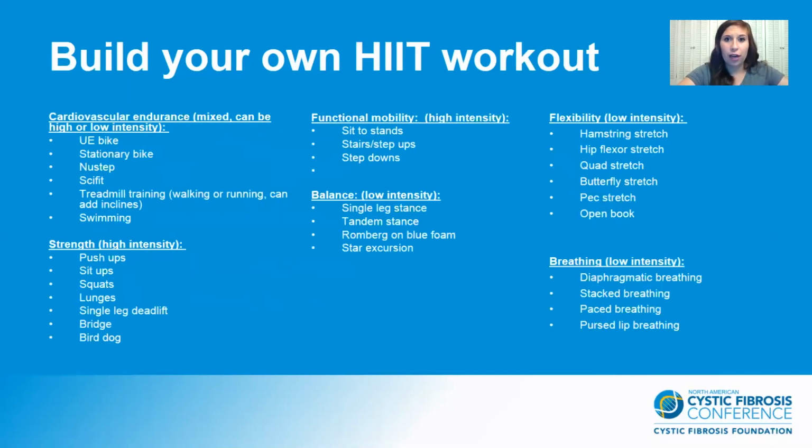You can build your own HIIT workout here, and I gave some examples. I'm not going to go through every one of these, but you want to make it functional for the patient. You know, what are their deficits? What exercises need to be incorporated? Can we do some high intensity mixed with some lower intensity balance, stretching, flexibility, and kind of be creative with it.